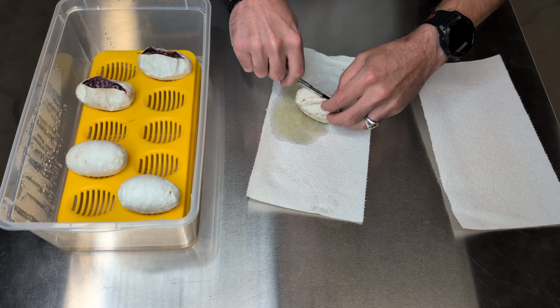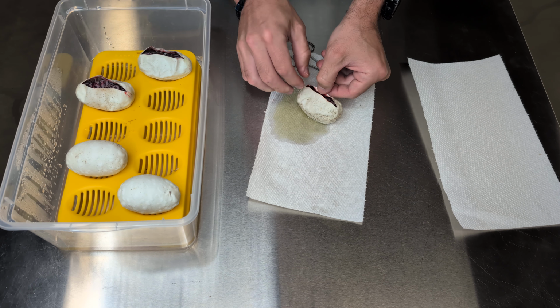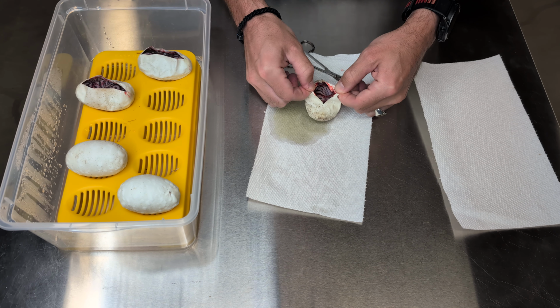Especially because it propped up my bottom line a little bit. I'm going to sell some of these guys.